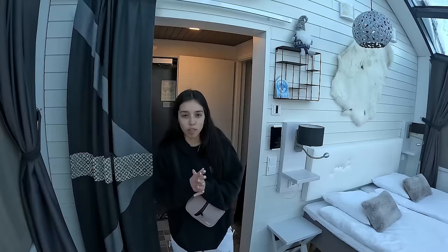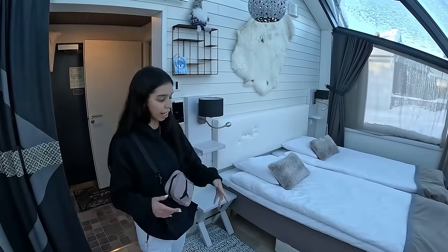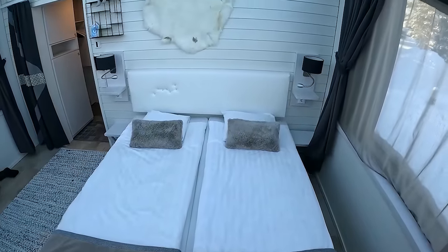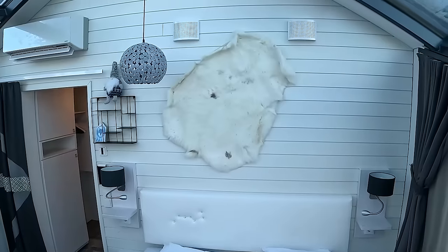Right after you walk through the foyer, we've got our main room. I think this is probably larger than most hotel rooms. We've got a double bed. I don't know if it's a European thing or what it is, but you each get your own blanket, own little duvet cover, and these things are so freaking warm. And then above me may or may not be real reindeer fur.